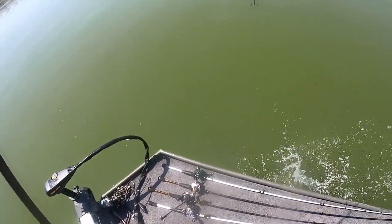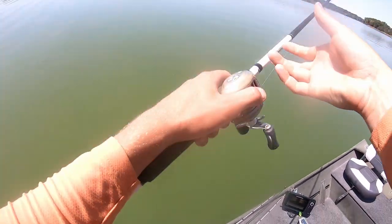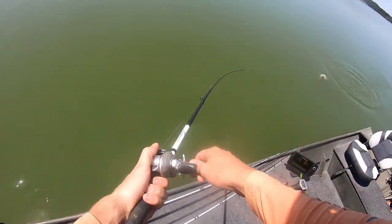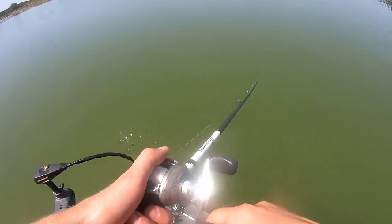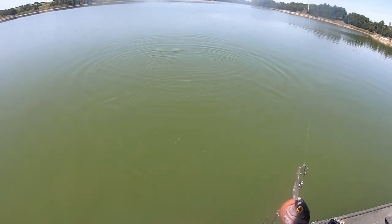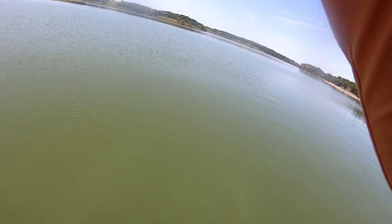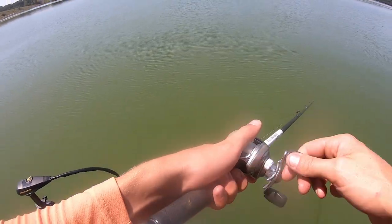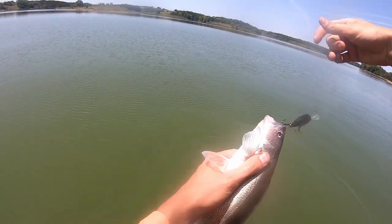Good looking bass. Let's fire back in there. There we go. Choked it. This is incredible. Never had this happen before. Took it off the bait, took it off the tree. There we go. How big are you? Walleye. Nice one. This walleye mixed in.